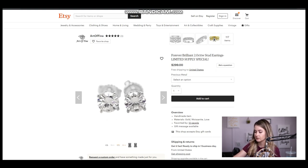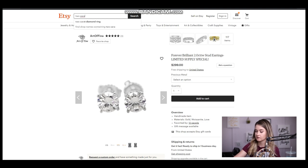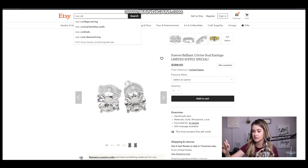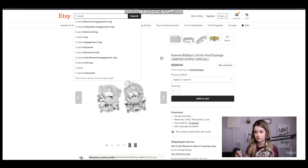Let's see, 2-carat diamond ring. Let me use the number. Okay, 2-carat. So as you can see, this is how people are finding 2-carat designs. They're typing in the number 2, writing out carat, and these are the things that they're looking for. So first, obviously, diamond engagement ring, because that's very popular. But the second most popular thing is the 2-carat moissanite engagement ring. So this is definitely a good niche to be in.